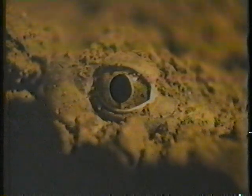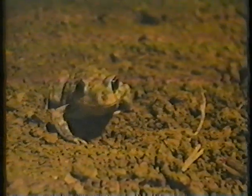Now it's evening. With the help of an infrared camera, we can watch the spadefoot toads searching for food. These toads are carnivores, meat eaters. Some of their favorite prey are beetles, insect larvae, grasshoppers, and crickets. Like the toads, the insects come out mainly at night. They're nocturnal. The toads' bulging eyes allow them to see in all directions, even behind them.